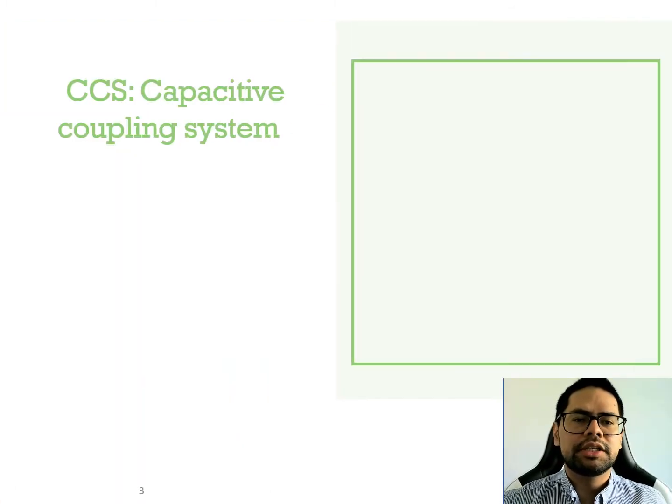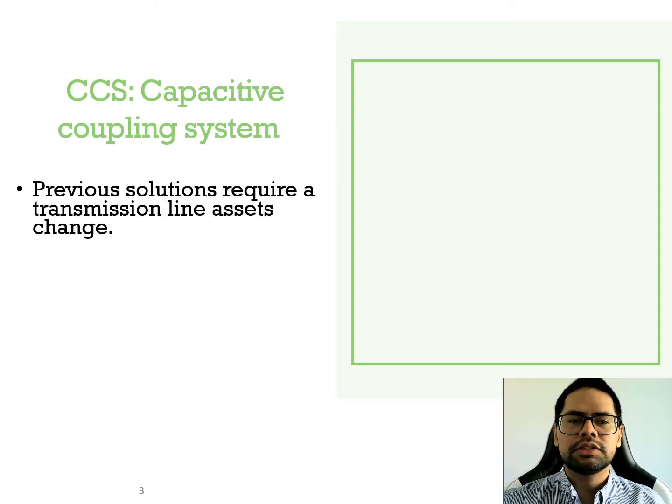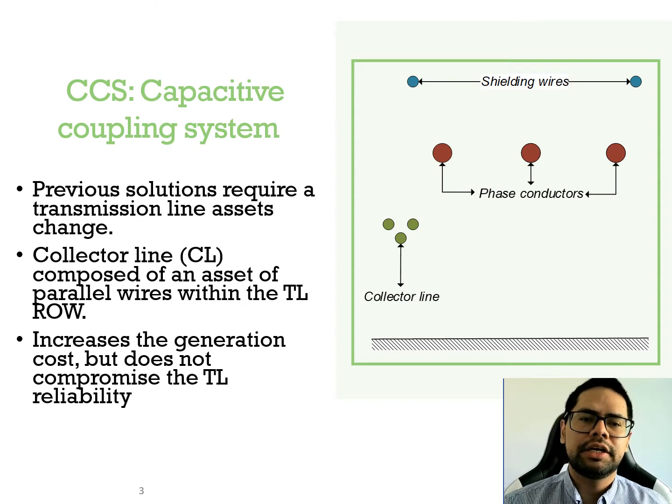Previous literature solutions proposed a modification of the transmission line assets, which is a major concern to power utility companies. In order to overcome this problem, we propose the construction of a collector line composed of an array of parallel insulated wires within the transmission line railway. This alternative increases the generation source cost, but does not compromise the transmission asset and can be installed near existing transmission lines. A single-phase generation system is obtained, as I will present now.